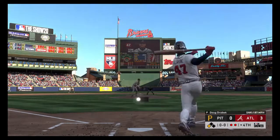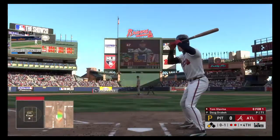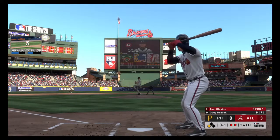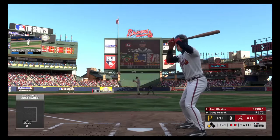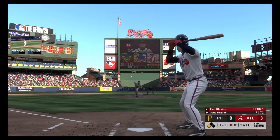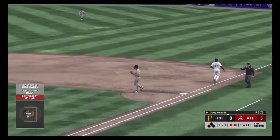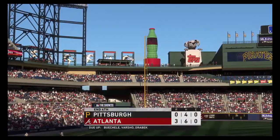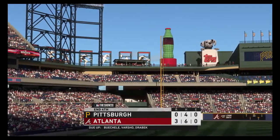From the stretch. Here's the 0-1. 1-1. Sent on the ground out to second. He's right there. Throw is in time, and they're able to avoid the huge inning here as the side is retired. So 3 runs on 4 hits, no errors, and a man left on. We've played 4 full. It's the Braves 3 and the Pirates nothing.